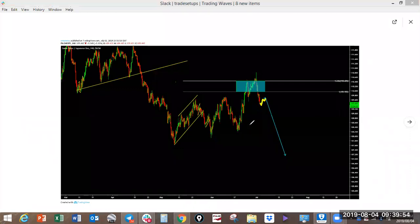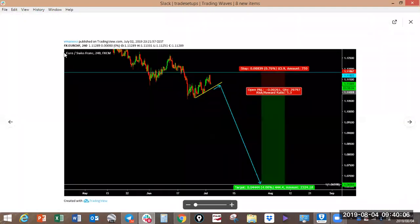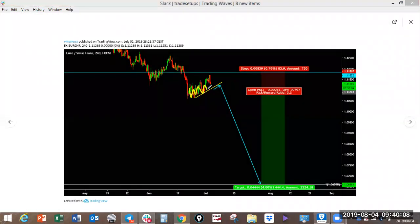Okay, now what kind of correction? This is what I always tell you, that you are not always going to know which kind of corrective structure it's going to be. So I just showed the arrow that we're going to get a corrective structure because that's what the sequence is saying. Right, so now what has happened after that? After that, the correction starts as we expected.